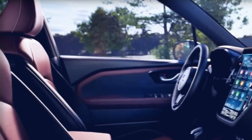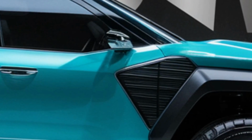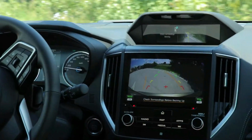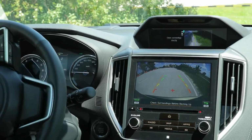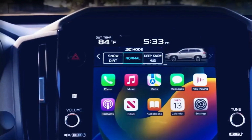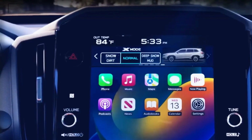This advanced driver assistance system has been a Subaru standard for years, but the 2025 version is like giving your vehicle supersonic eagle eyes. The new EyeSight uses 3 cameras and radar sensors to watch the road ahead. It recognizes automobiles, people, bikers, and even animals. But here's the kicker, it can now forecast their movements and warn you about potential collisions before they become a threat. It's like having a psychic co-pilot, but without the crystal ball and dubious dress choices.